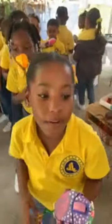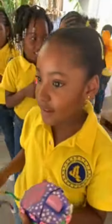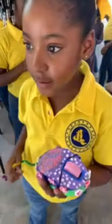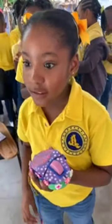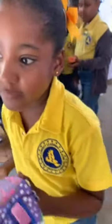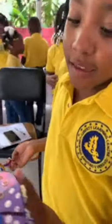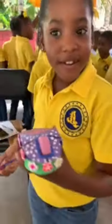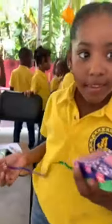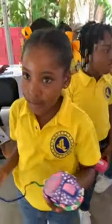Hi, what's your name? Oh, look at that. Everybody is showcasing their mouse. Abriel, this is your mouse, your finished mouse. Did you make this all by yourself? Mommy helped you. Nice. And how do you feel that your mom was able to help you and make it so pretty? You feel very proud. That's beautiful. And I am also proud because that's a really good, very nice mouse. All right. Thank you.